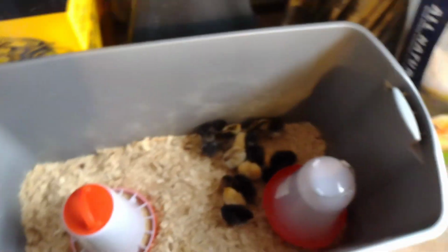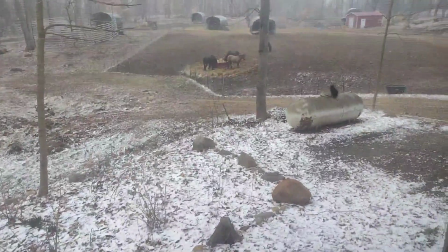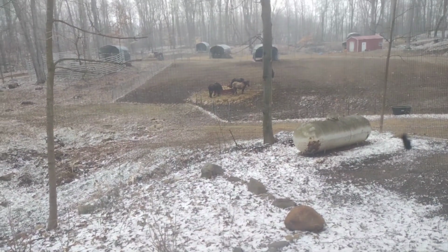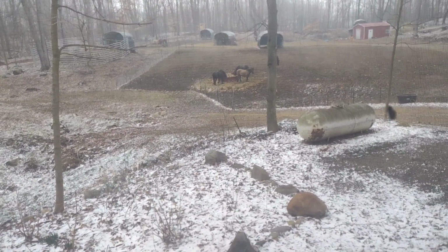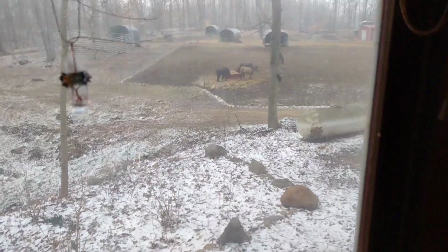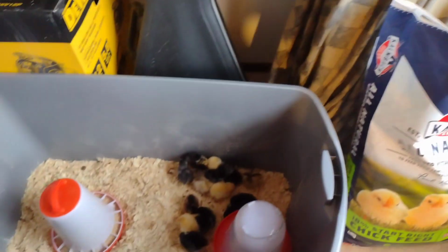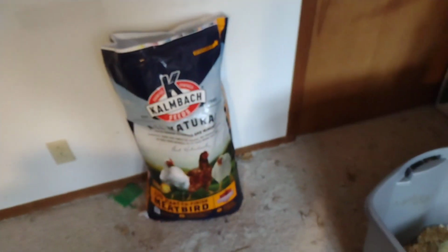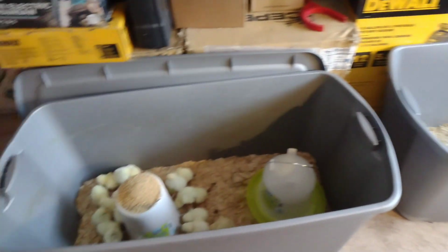So that is that. The weather, this is what it looks like outside. Not that great, still super, super windy. And that's just what we got going on here. It's getting warm in here, but I still got my coat on and stuff. But yeah, that is the little birds.